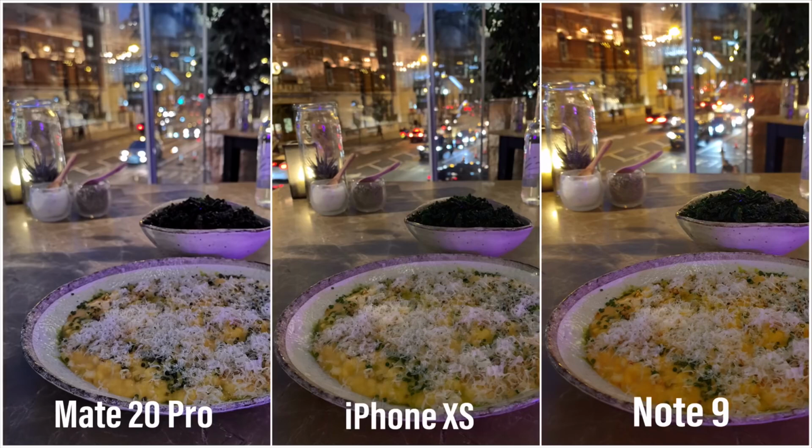Now you look through the glass window and then the bokeh effect of the lights, the little depth of field blur, I think it looks a little bit better on the Huawei Mate 20 Pro than the other two phones. But you look at the actual result though, the Samsung Galaxy Note 9 image is a mess. That doesn't even look appetizing.